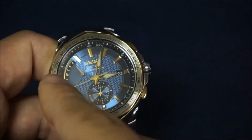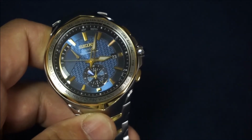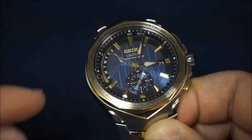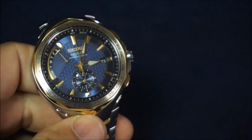If it says no, then that just means that at night when you go to bed, make sure you put it next to a window. The antenna is somewhere on this side of the watch face, so if your window's right here, make sure that the watch is like this and not like that. That way you can sync up with the radio tower.